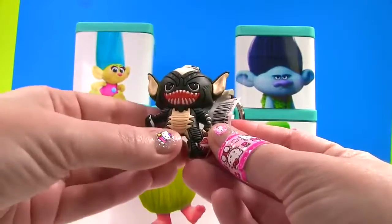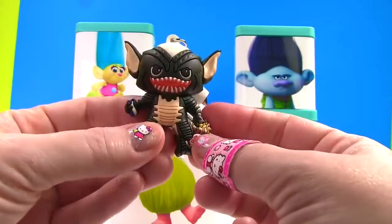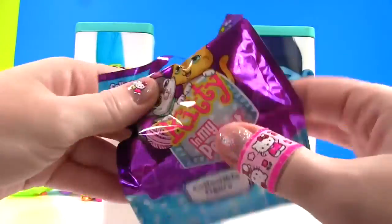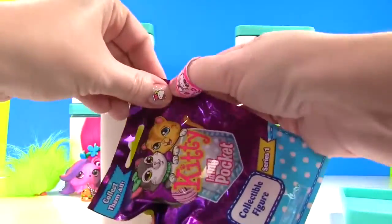Well, this guy is super crazy looking. He has some popcorn, he has some crazy teeth, and guys, it looks like he has troll hair. And that's not all. There was also a kitty in my pocket in there. Let's see which little kitty we got.